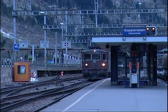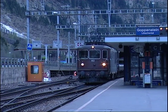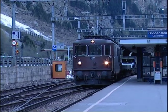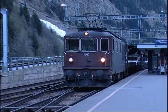The car shuttle trains operate every half hour and provide a vital role in connecting the main road between Brieg and Spiez. The Lötschberg tunnel burrows under the 3,699-metre high Balmhorn mountain, too high for a mountain road.